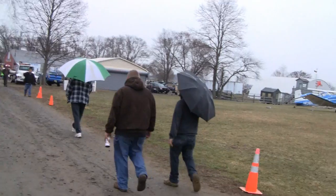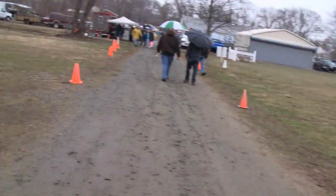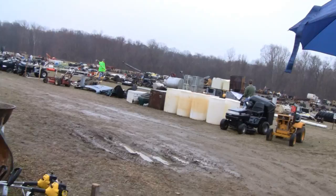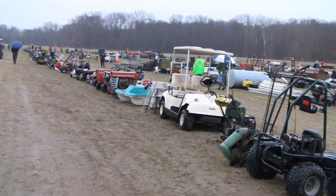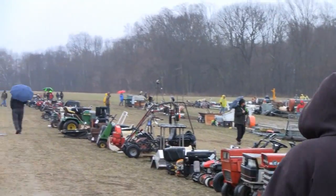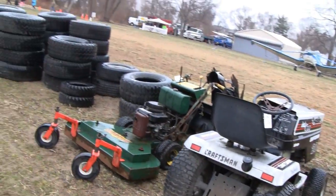If we see anything interesting, that airplane ain't deemed for sale. It's actually an airfield warrant right now. So, if we see anything interesting, we'll point it out to you. Yeah, all kinds of lawnmowers. There's a paddle boat there. As far as the eye could see. Tractors, engines, Cub Cadets. A lot of Craftsmen.